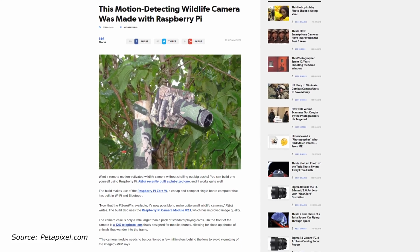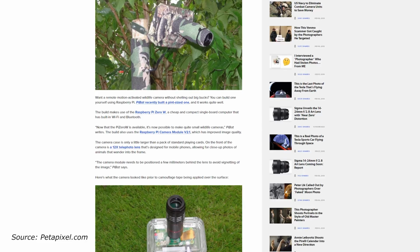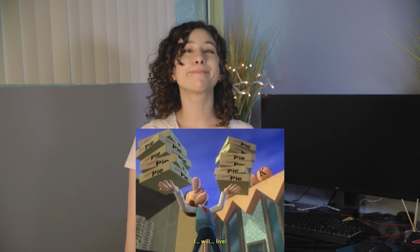And finally, this wildlife motion detecting camera was made with a Raspberry Pi. Pi.